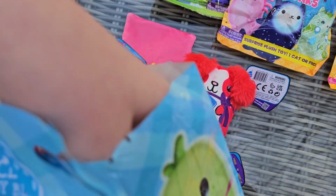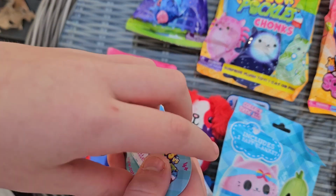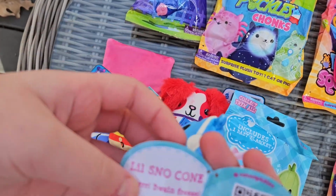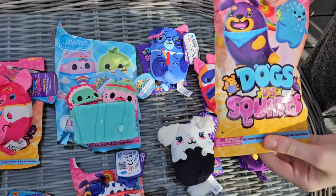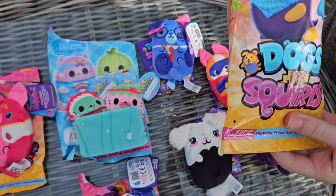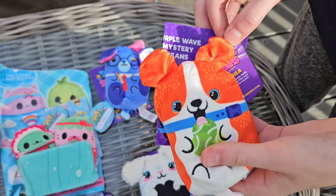And I also got, I believe, Little Snow Cone. Yep, Little Snow Cone. Cool. All right, we're moving on to our last one. Let's see. Hopefully it's not a duplicate. Ooh, that's a new one. This is Camille.